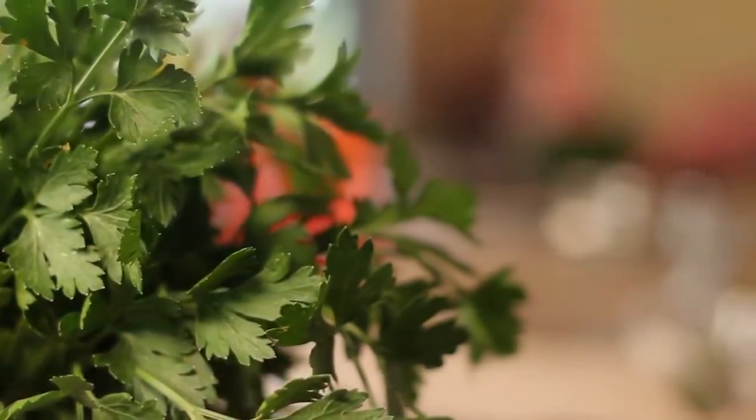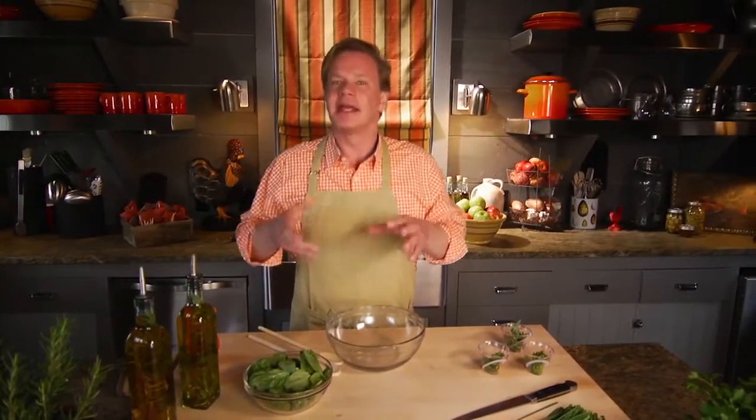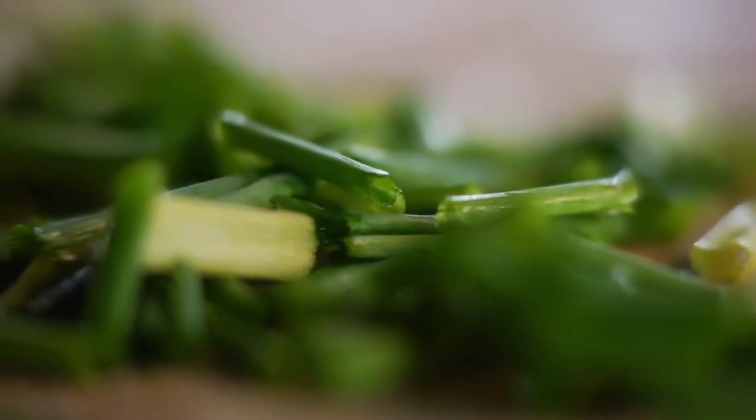You know, when the temperatures cool off in the fall, many of my herbs flush again. So I have a very simple salad recipe for you that is really delicious, and it allows you to take advantage of the wonderful flavors of these herbs in many different ways.